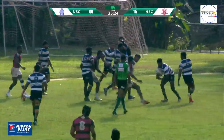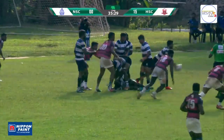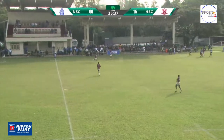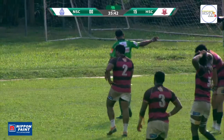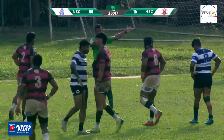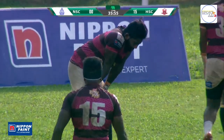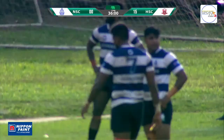A strong run, brought down by Havelock's players and they're winning the ball over here. Dinesh trying to kick the ball back. And Navy calls on to the advantage. It's not just Navy, I think we see it with the Havelock's players as well. Some good clean breaks, but unfortunately not being able to keep the ball in their possession. We saw that earlier with the Navy player as well, and now with Havelock's number 27, Harusha Pereira, who had a great run.